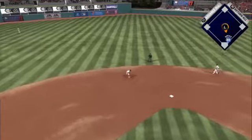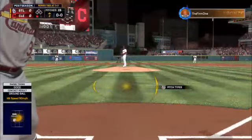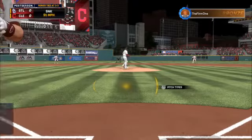Back up the middle. Lindor is up with it. Throw to first will be in time, and there's 1 gone here to start the second. Here's Jed Jerko now. Jed Jerko, and he gets ahead 0-1.